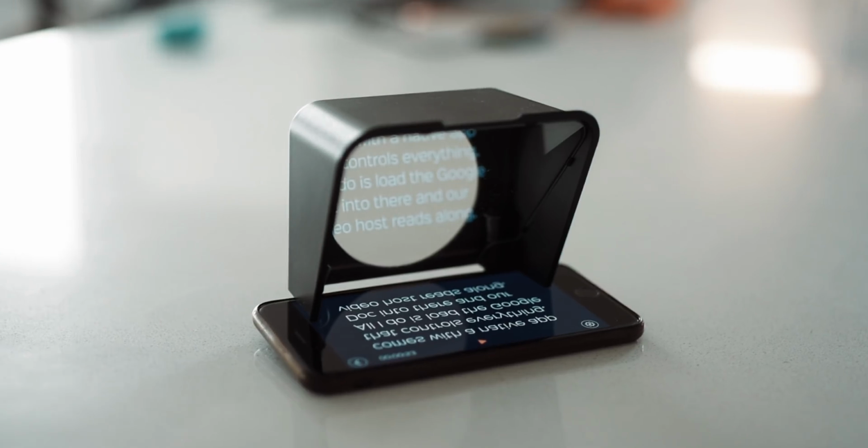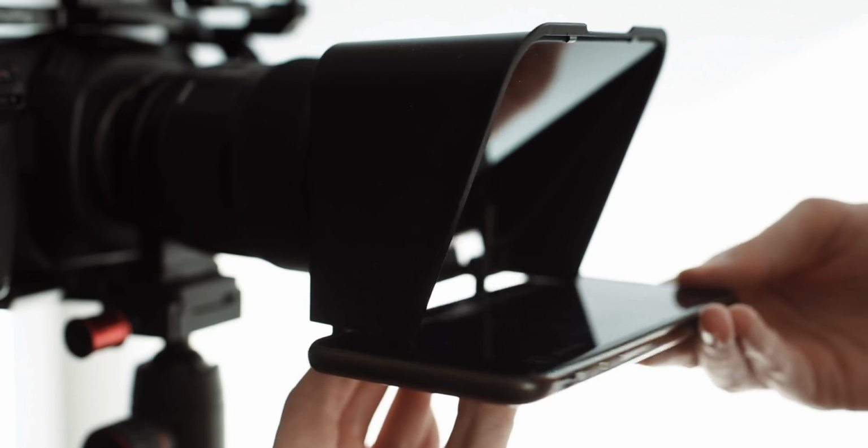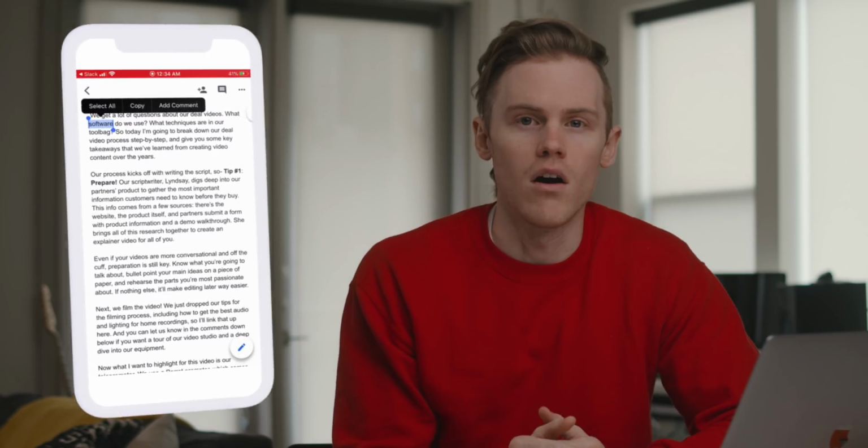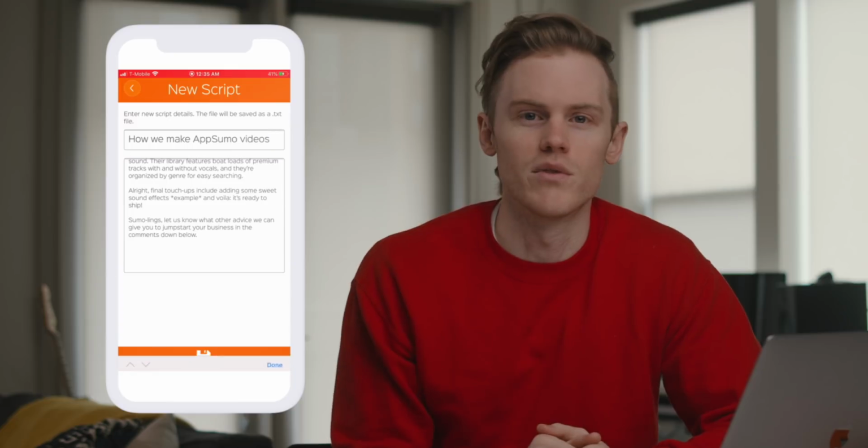Now to one of the most underrated video tools, a teleprompter. We use a Parrot teleprompter, which is great because it's super compact and it comes with a native app that controls everything. All I do is load the Google Doc into the app with my phone and our video host reads along, much like I'm doing right now.